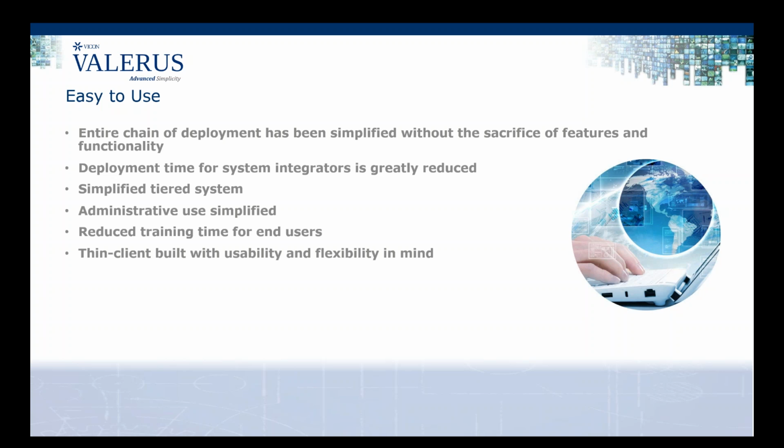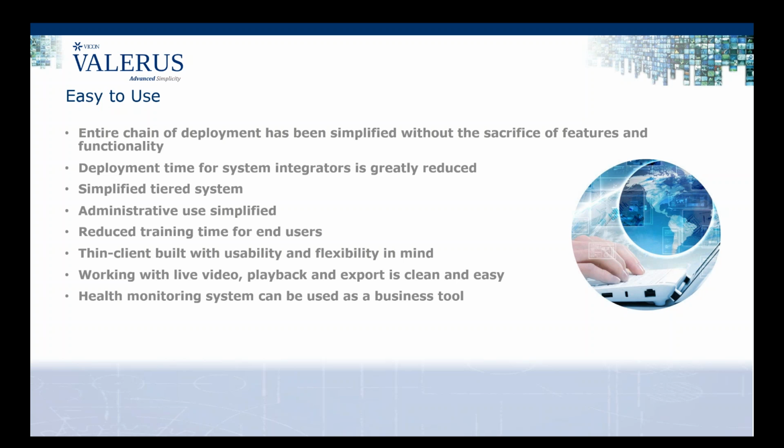It's 100% browser-based. We have a thin client that's built with usability and flexibility in mind. At the end of the day, ultimately, working with live video, playback, and export is really clean and easy. And we have a health monitoring system, or a health dashboard as we call it, that can monitor your entire system and can be eventually used as a business tool as well for either the end user or integrator side. During the demonstration, Guy will be talking about this a little bit.